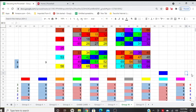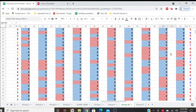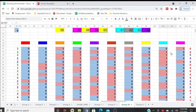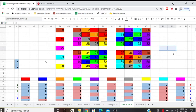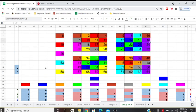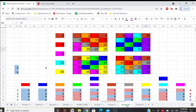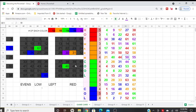Option card number 3. Here you can see I got this turquoise correct. Okay, so here I'm actually going to take 2 of them. I'm going to go with purple, and I'm going to go with turquoise. So 16, 24, 32. And then 7, 13, 31 on the turquoise. Okay, so now I'm down to 6 numbers here. So I'm going to keep on going.